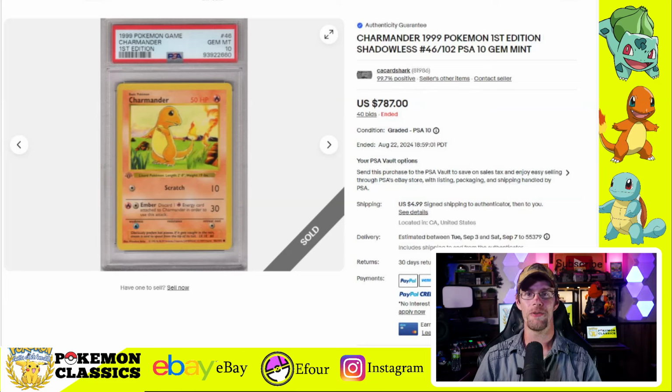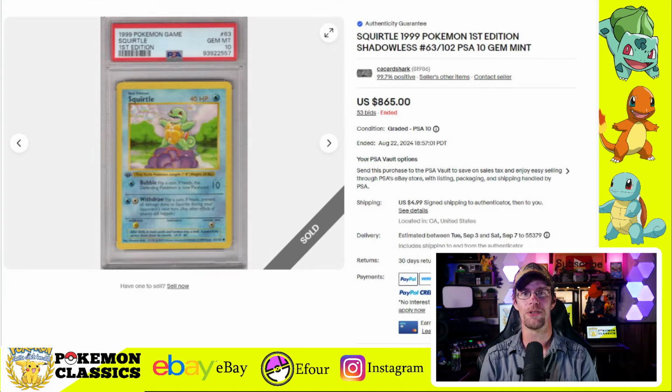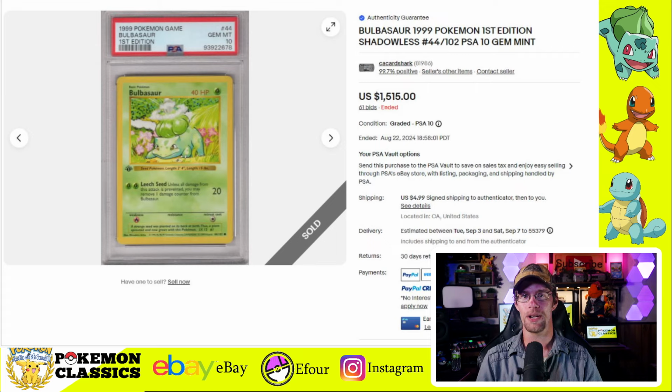Next, let's take a speed run through some of the vintage sales of the week, starting with the starters. We've got Charmander from base set, first edition PSA 10 selling for $787, and the Squirtle gonna upstage Charmander a little bit here, selling for $865 in a PSA 10. And you guessed it, Bulbasaur is the champion of the three here, selling for $1,515.